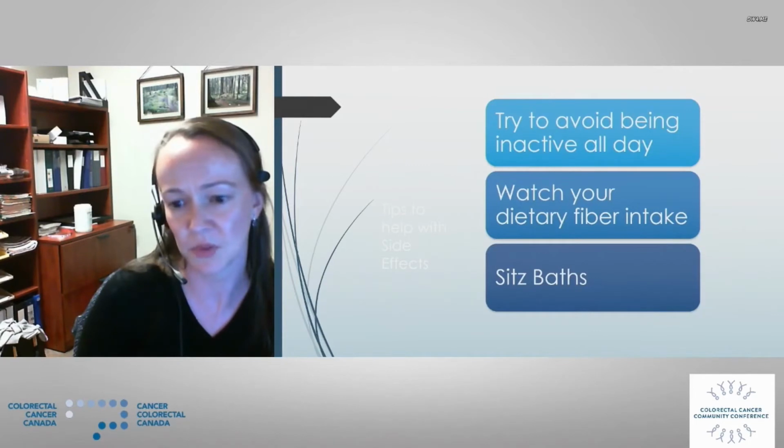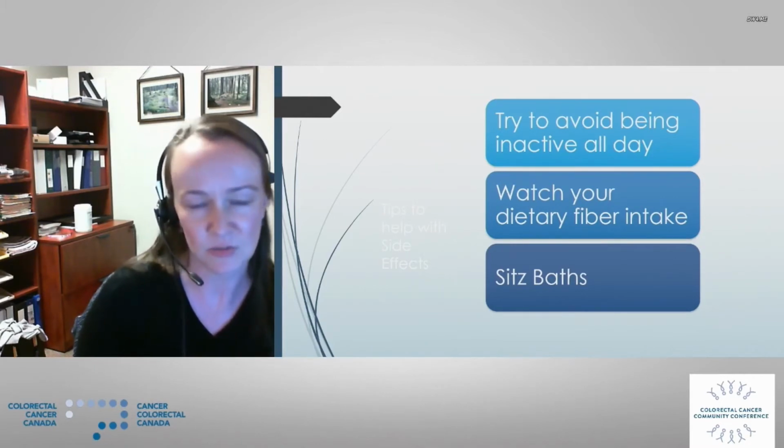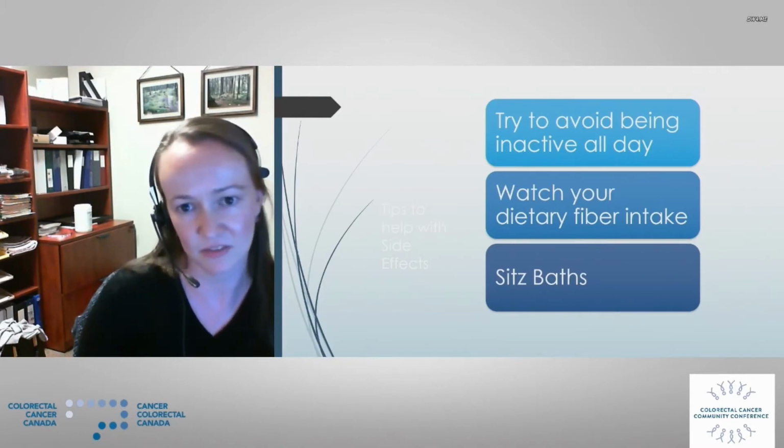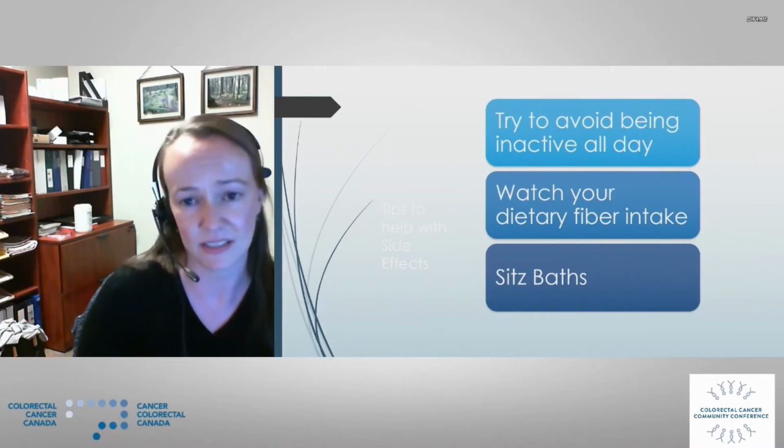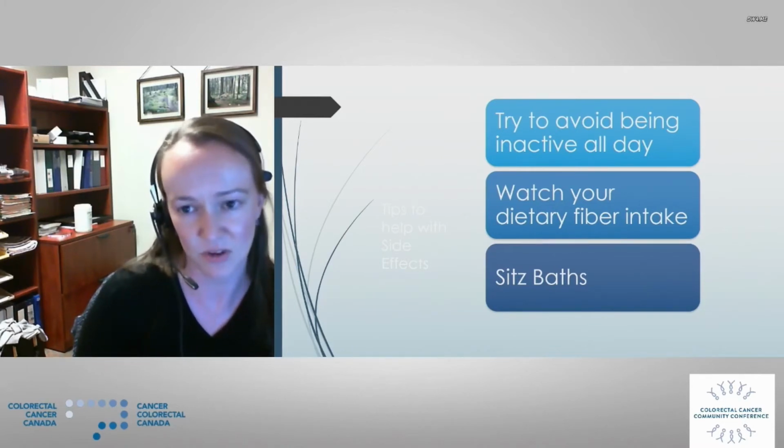So the best advice that I can give you in terms of management of your energy level is to just try to avoid being inactive all day. If you're coming into treatment already an active individual, I would say continue that activity as tolerated. If you're someone who's on the more sedentary side, I would say just try to get out for a short walk at least once a day if you can tolerate that.